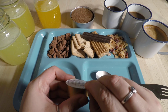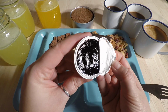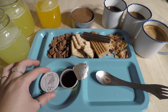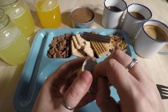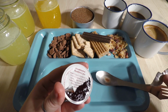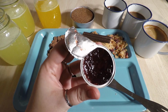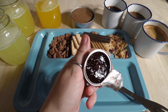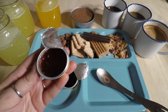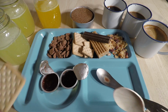So let's have a look. I'm sure this was the blackberry jam. Wow, look at the colour in that. That looks amazing. And then the red one was, I'm sure, sour cherry. Okay, this one didn't open so well. You can see little pieces of cherry in there. I'm not sure if the camera's picking it up well enough, but that is so red. These look good. Let's give these a try with one of the crackers.